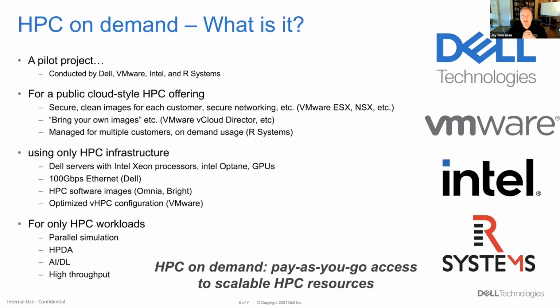And again, HPC on demand is for HPC workloads. There are no database servers, no email servers, no web servers running on this pilot project. It is being designed, developed, deployed, and operated for HPC workloads, for HPC customers. And that's very important. We're not trying to create a public cloud style offering for all of IT. We are looking at creating something that meets the needs and requests of our HPC customers that we talked about on the first slide, that sometimes need some extra capacity quickly, or maybe need some capacity that has resources that they don't yet have on-prem. And that's what HPC on demand is all about.